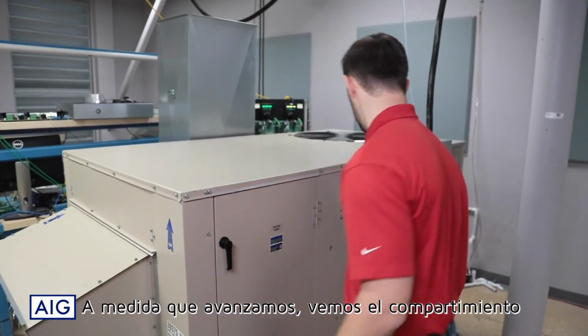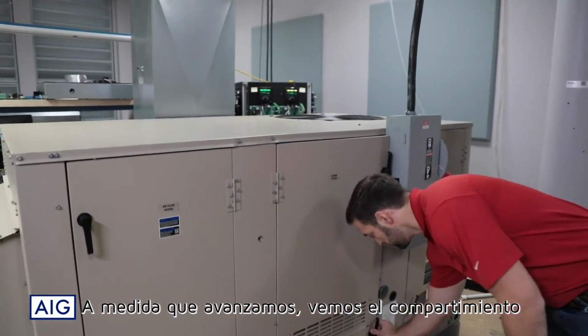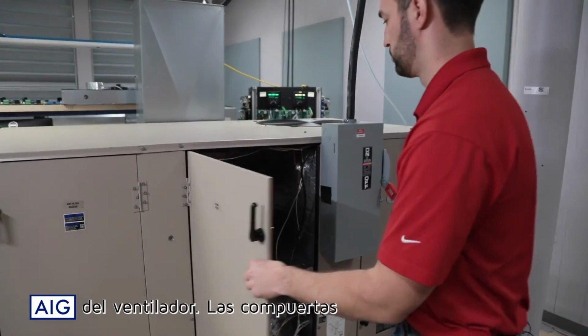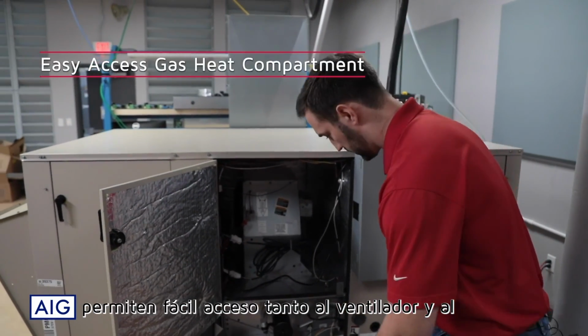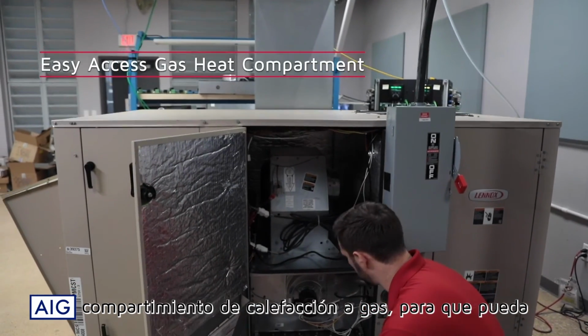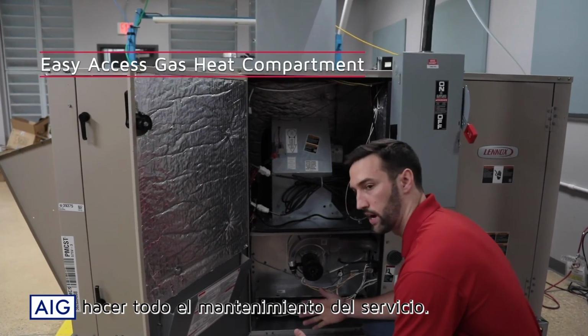As we move on, we'll check out the blower compartment next. Again, hinged access doors create easy access to both the blower and the gas heating compartment. So you can do all your service maintenance pretty easily here. Very simple, easy to access.